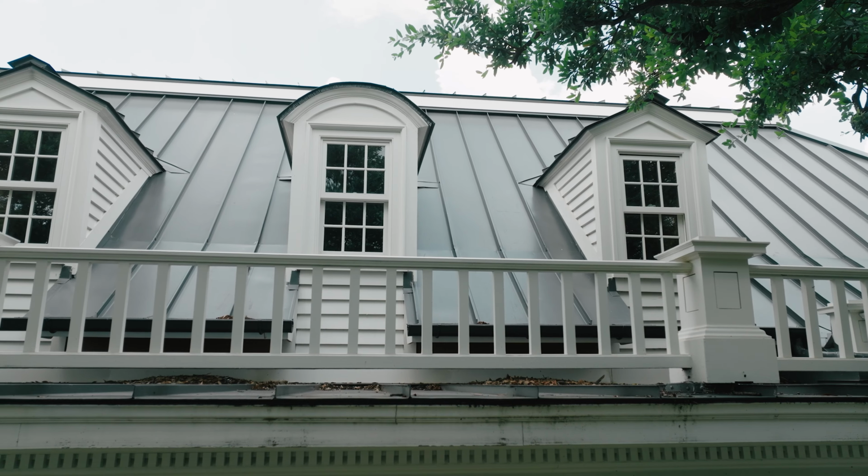Don't let your roofer just go frame your dormers just because they did the framing on the rest of your house. It's a different language, it's a different overhang, it's a different story. Also, what we did on this house is we did the pedimented dormer roof on the outside and then the circular dormer roof on the inside.